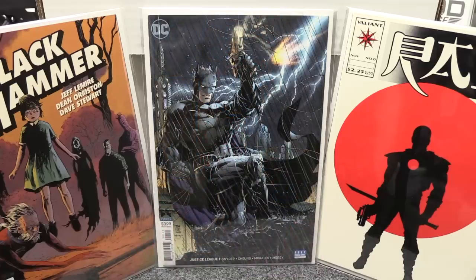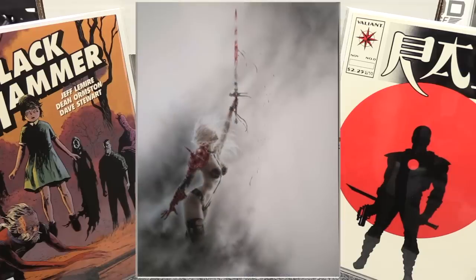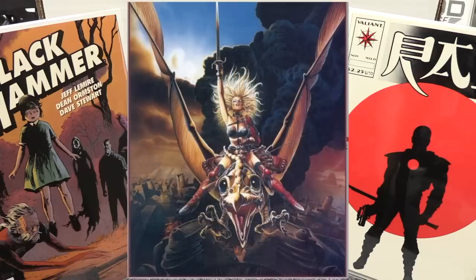That's it for DC. I'm grabbing one from Heavy Metal Magazine. It's Tarna number 2. Both covers are really nice on this. Cover A is a nice looking cover. Cover B is kind of the traditional Heavy Metal flying on the dragon kind of thing, but it looks cool. I'm going to get that.